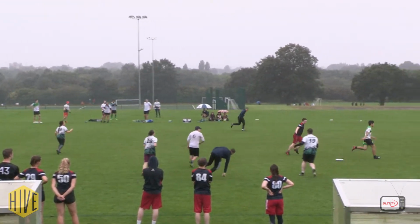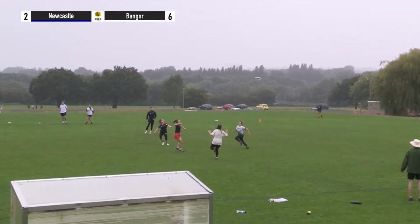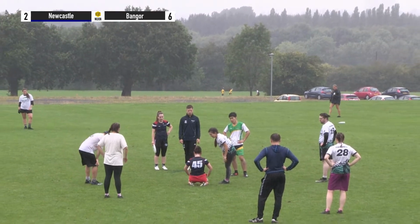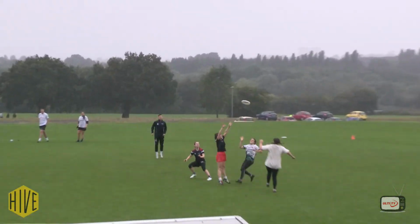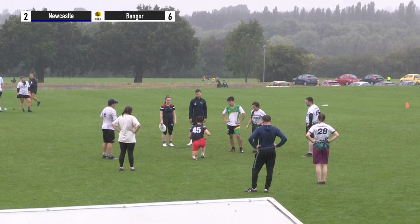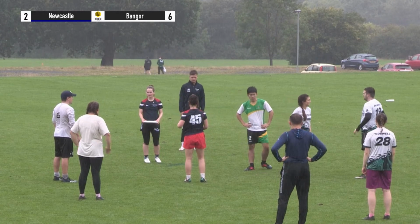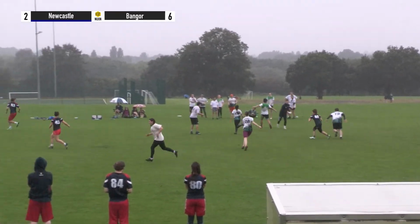Newcastle with another opportunity. High forehand over the top to start this possession. Bit of contact. Let's take another look at that. So it looks like the play will stand after the player's recovered. Yep, disc is in. And Newcastle will look to keep it moving.